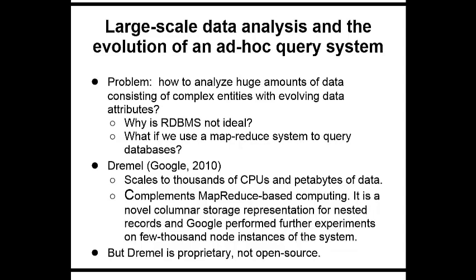While an RDBMS is great for analyzing transactions, for example, data related to static attributes such as financial data, ERP, and log messages, it is not ideal for analyzing data consisting of complex entities with evolving data attributes. For example, website visitor data and marketing data is so dynamic and hierarchical that an RDBMS would be too inflexible to use for modeling and querying this type of data.